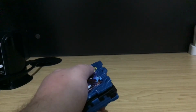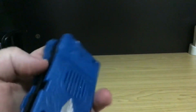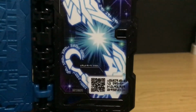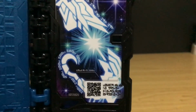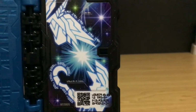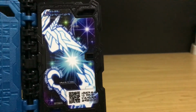Now I'm going to show you something as well, because this actually picks up through a camera. So I'm going to open this up, and put it this close to the camera I have. Now, I just scanned that QR code.